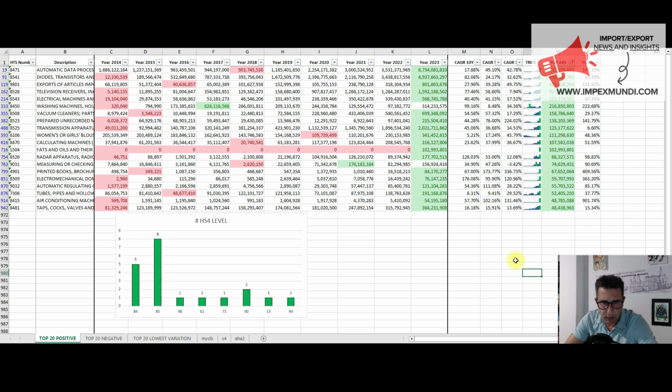And if you corroborate with the compound annual growth rate for the last 10, 5 and 3 years, this is truly impressive. Then on the second spot we have diodes, transistors and the like, heading 8541, which saw almost a $1.5 billion expansion. And again we see impressive compound annual growth rates, with 224 and 32.6% respectively.